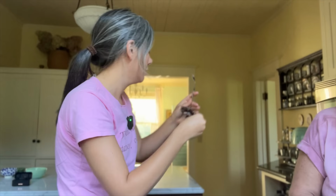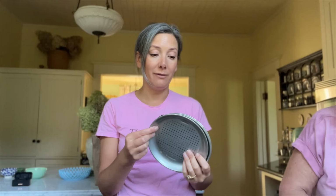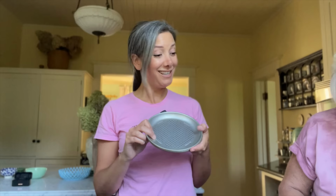I got these little pizza pans at TJ Maxx years ago. They're little tiny personal size ones. My mom really wanted some, and we were really lucky last time we went to Home Goods. She got the last set they had because I've been keeping an eye out for her. These are so perfect for personal size pizza. So I bought the dough from the grocery store, and I'm letting that rise out in the sun right now. Then we're just going to make our own little personal size pizzas.